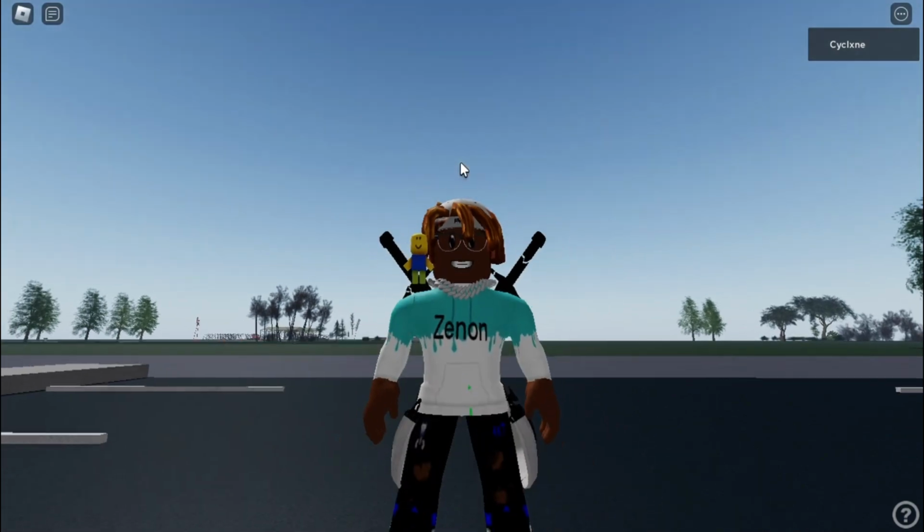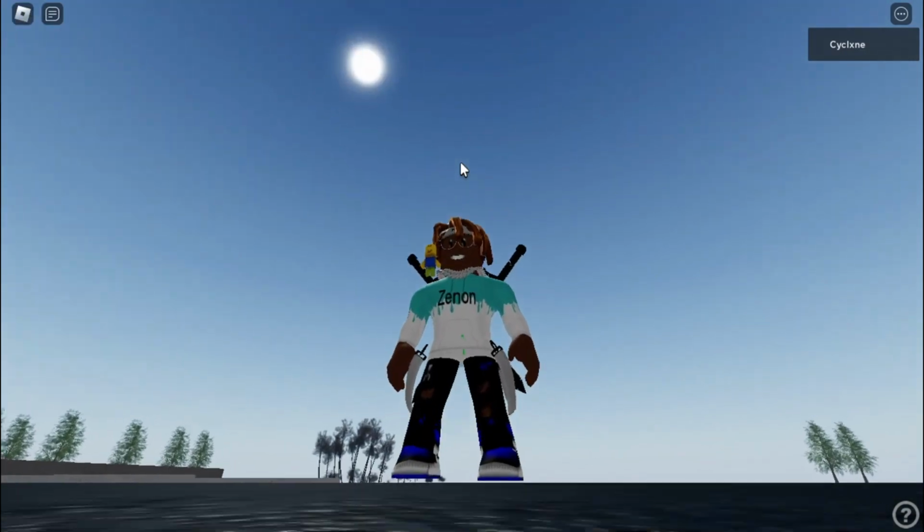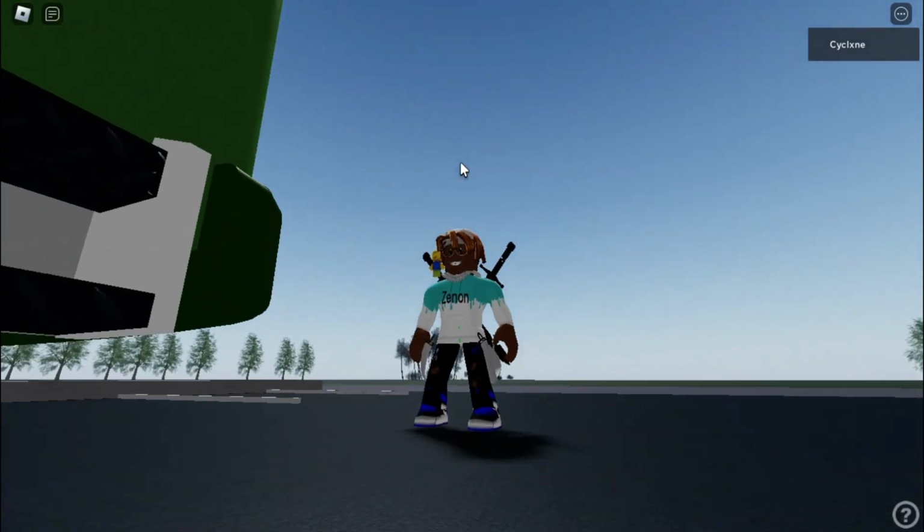So yeah. Also, I like the new fit. I got it the other day. The blue and stuff. Yeah.